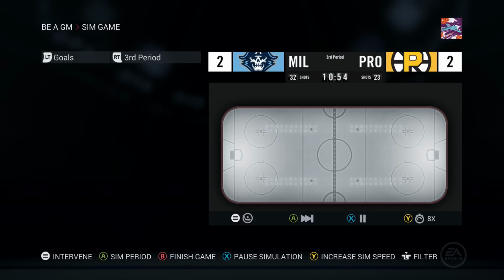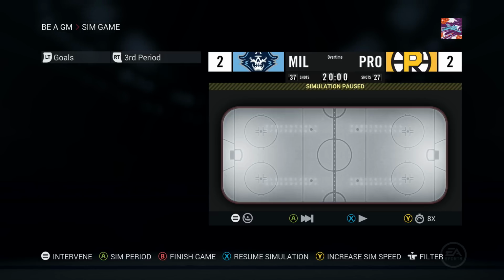2-2. Nothing. Looks like this one's going to overtime. They're getting outshot though by a lot. Looks like about 10 shots. Still 2-2. They're staying in it. 5 minutes to go here. Can Providence get a goal? Or is it going to go to OT? Goes to OT. Jeez. Okay.